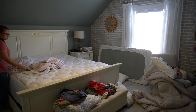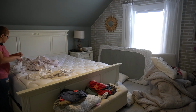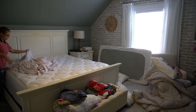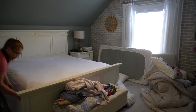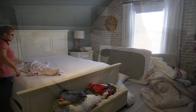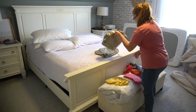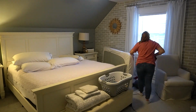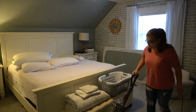So for the last thing on this vlog, I decided to tackle my master bedroom again because it was another hot mess. Sometimes I just don't get to take care of it as often as I want to. So I thought while the kids were away, I'd go ahead and tackle it and declutter it and change the bed sheets and all that stuff. So that's what you see me doing here.